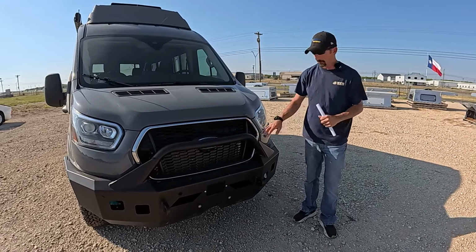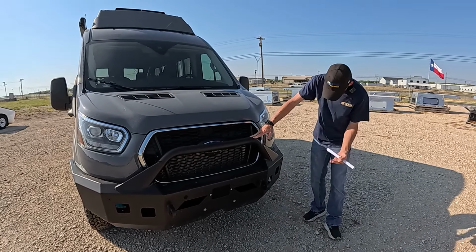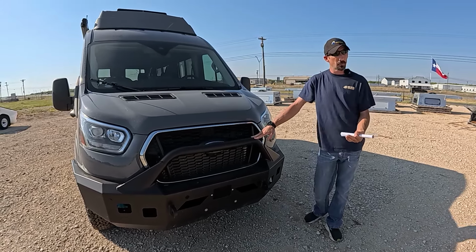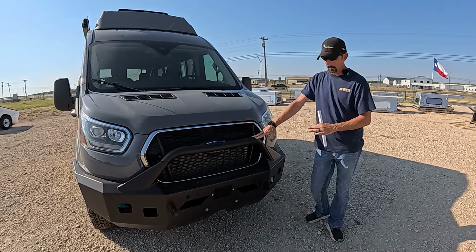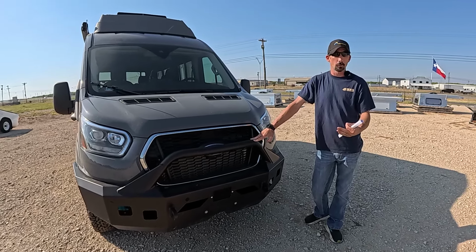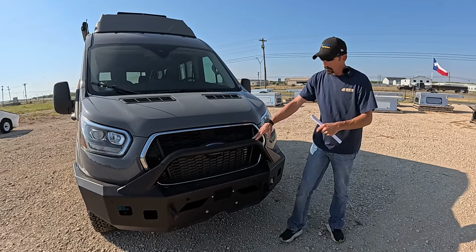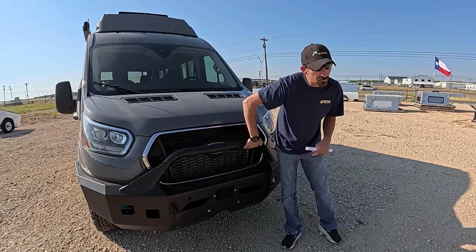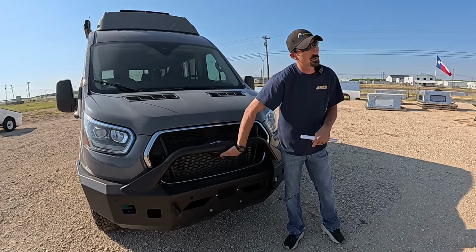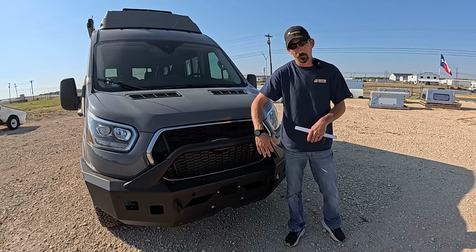Here again, I'll get to that. This bumper itself, the way that it's cut on the bottom, gives you a little bit more ground clearance than what the factory does. So, off-road guys, that means you can run over more stuff, getting crazier terrain without damaging your bumper. It also has, the way that this bar is designed, your camera system will still function. It does not block any of the front camera.